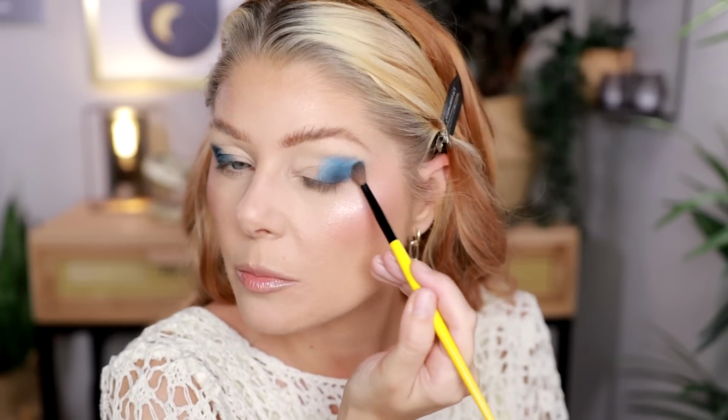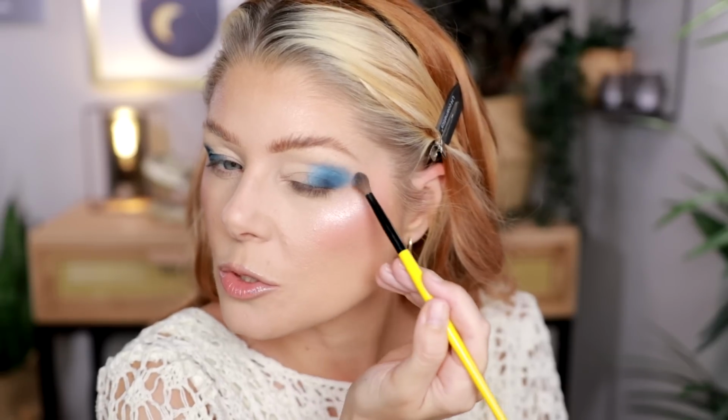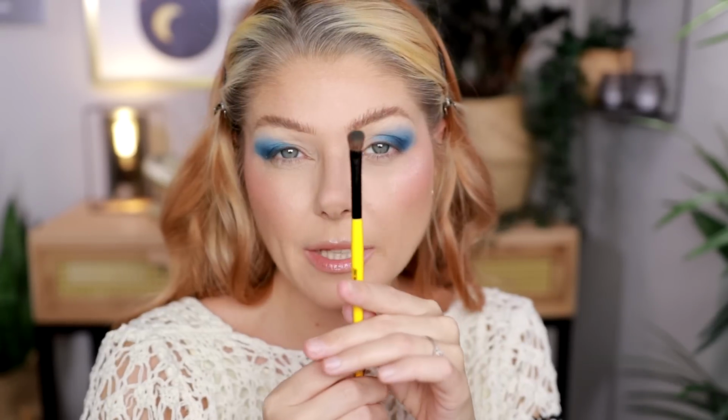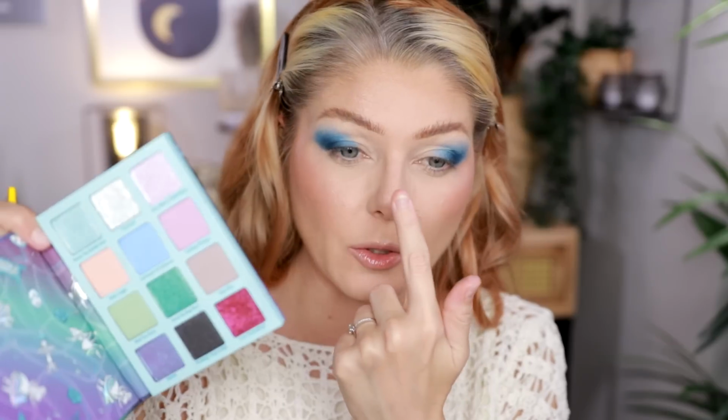This is what I mean when I'm not striving to make this look super dark. I just needed to have something dark out here. So now with the EO4, I'm going to be using the shade from the Alice palette that is called Mad Tea Party, which is, look at this nail still. Again, how much do you think that hurt?